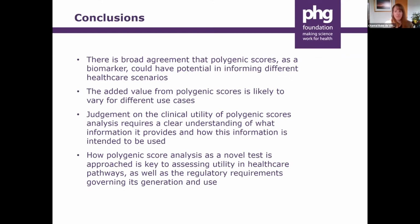So in conclusion, there is broad agreement that polygenic scores as a biomarker could have potential in informing different healthcare scenarios. The added value for polygenic scores is likely to vary for different use cases. Judgment on the clinical utility of polygenic score analysis requires a clear understanding of what information it provides and how this information is intended to be used. How polygenic score analysis as a novel test is approached is key to assessing utility in healthcare pathways, as well as the regulatory requirements governing its generation and use.